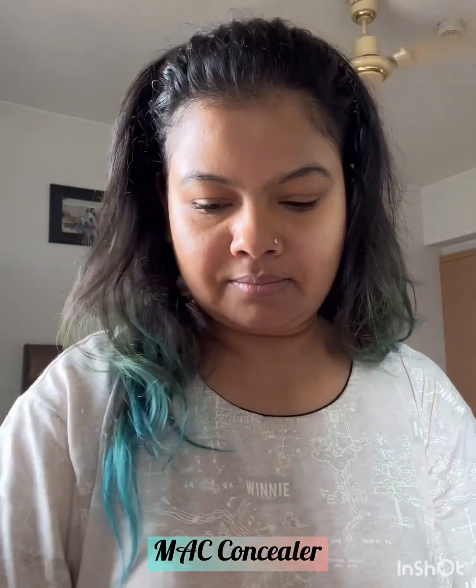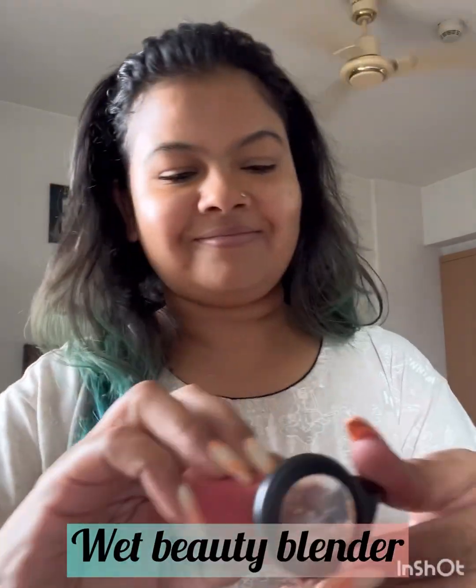So I'm using MAC concealer. I guess the number is 42. You can use whatever shade suits your skin. This concealer right here has a very brown orangey feel, so it also helps me color correct the dark circles.